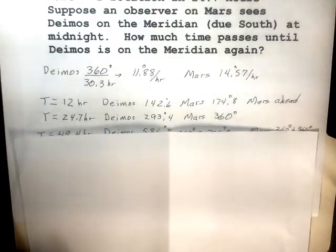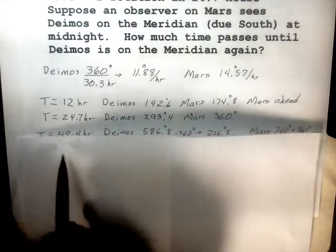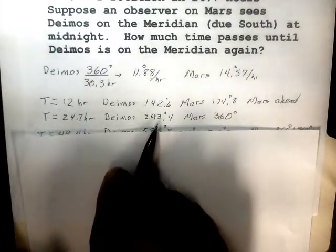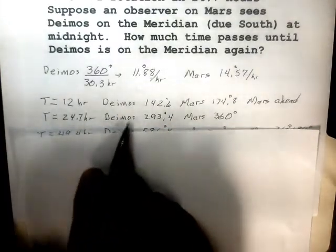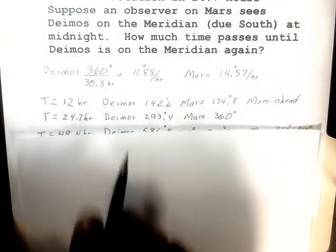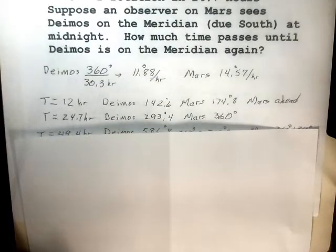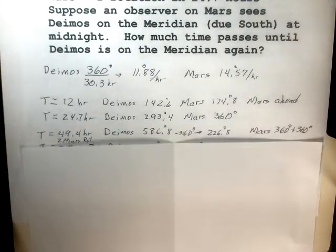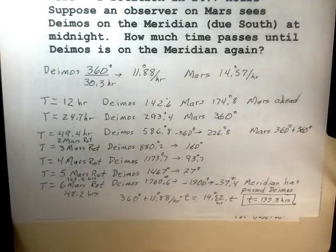So for 24.7 hours, one rotation of Mars, where is Deimos? Deimos is at 293.4 degrees. And again, I achieved this number with 24.7 times 11.88 degrees per hour, and we get 293.4. Mars is 360. Let's go for another few calculations here.